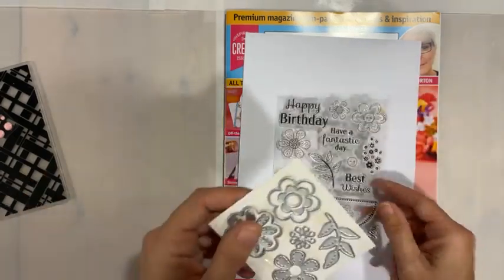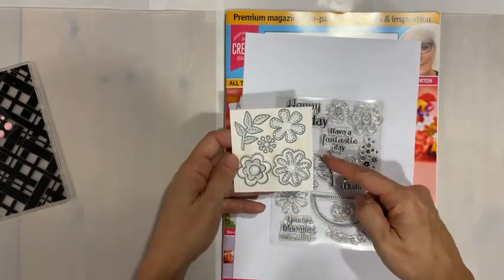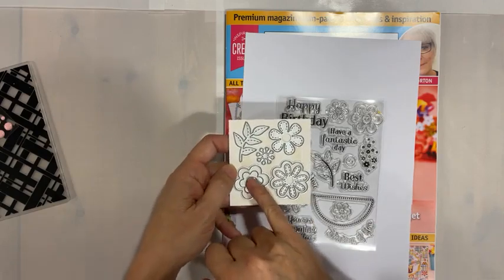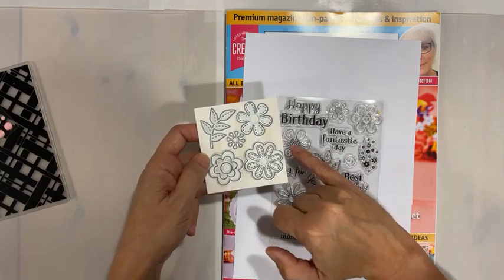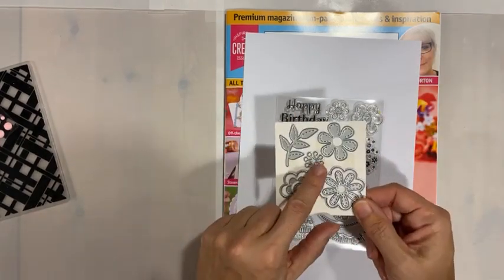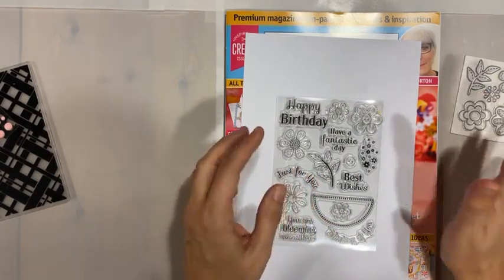We get a set of dies as well. So you get 8 dies. Now, what's brilliant about these 8 dies is they're going to cut out your leaf, your flower and your flower and your flower. Even here, the little semicircle, little circle in the middle is going to cut out your buttons, so you can overlay your little buttons on the top. And I just love that idea. But don't forget these little beauties. We're going to keep these here because we're going to come back to those in a minute, because they're really, really important in this kit.